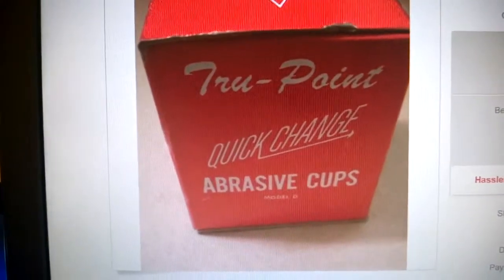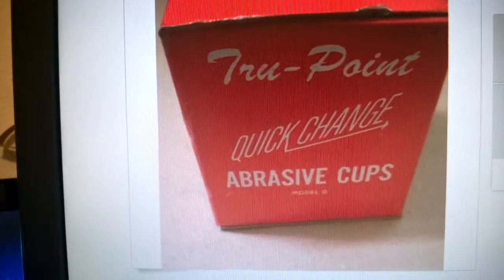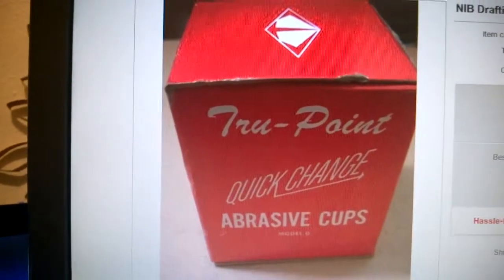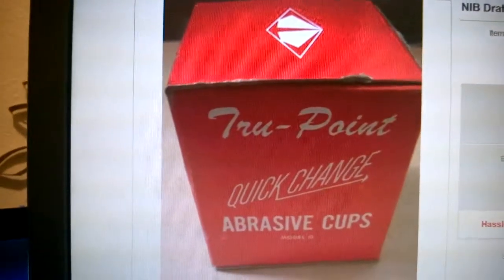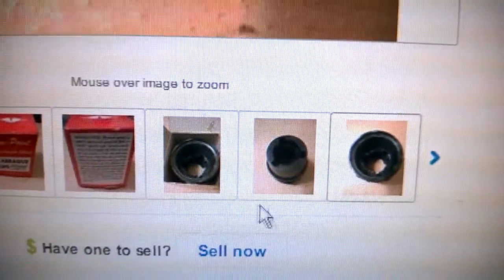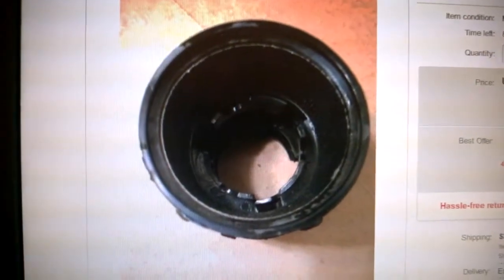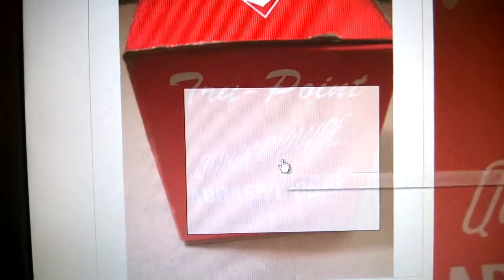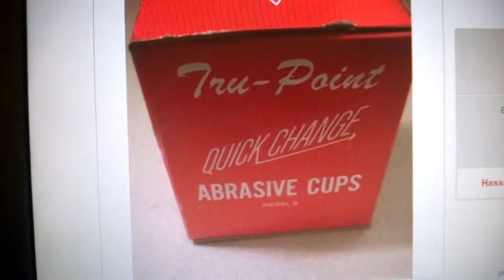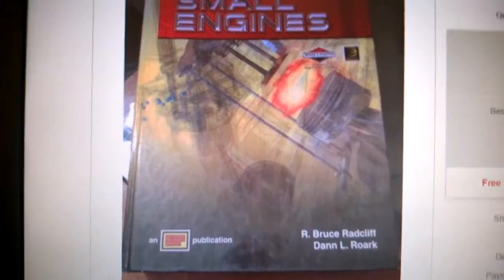I got these at the school sale that I went to, that school board sale. These are for drafting, for the lead sharpener. They're replacement cups. They sharpen the leads. Anyways, that's kind of what they look like. There's the bottom of them, and there's the top of them. I've been selling these like hotcakes for like $16, $17 a piece. So anything drafting usually goes pretty good.